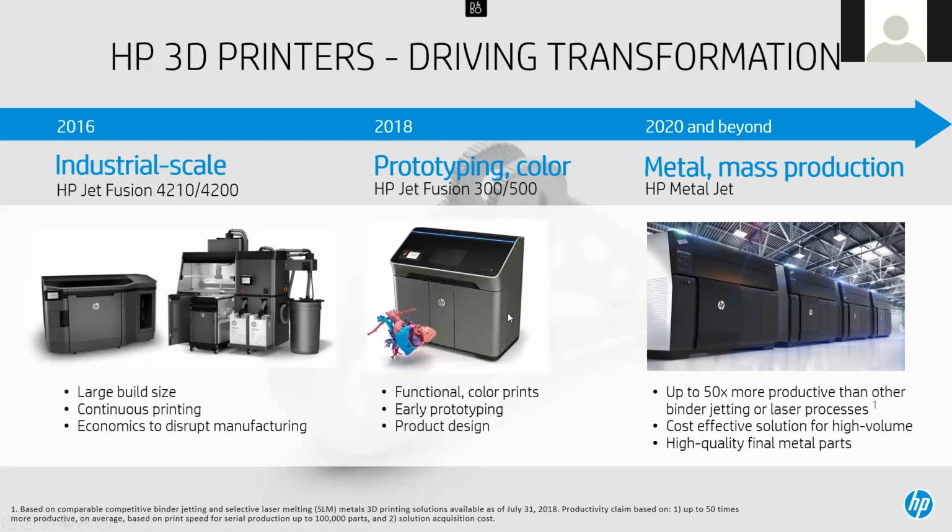So to give you a little bit more of a flavor of how this technology works and why we think it's so disruptive, I'm going to play a video, and along the way I'm going to pause at a couple of spots just to re-emphasize a few points about how this technology works.